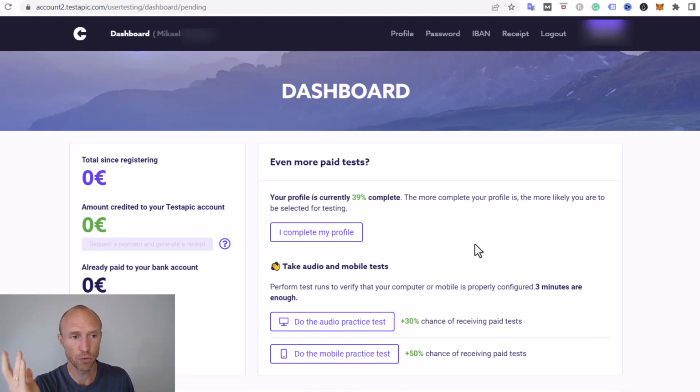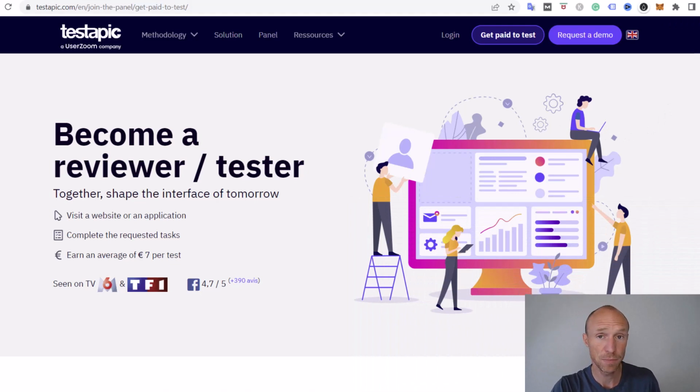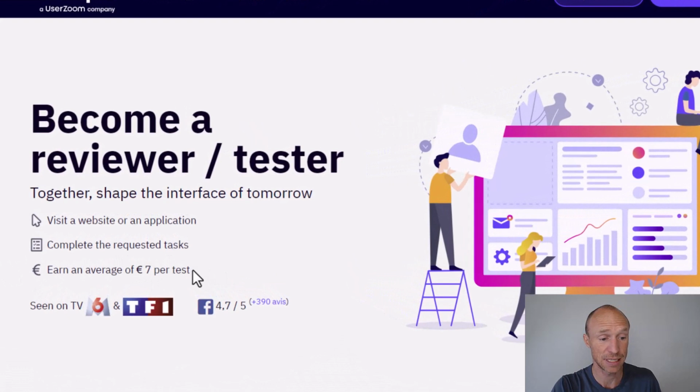But let's then go over how much you can earn, how long it takes to earn, and how you can get paid. So let's start by going over how much you can earn. But you see, on average, they say that very clearly. I like that they're this transparent about it. On average, you'll earn 7 euros per test. Some might give a little bit more, some might give a little bit less, but this is the average.